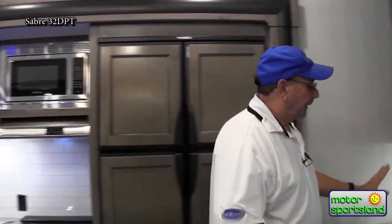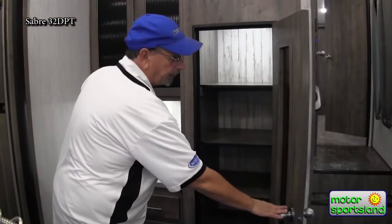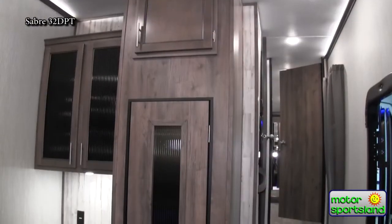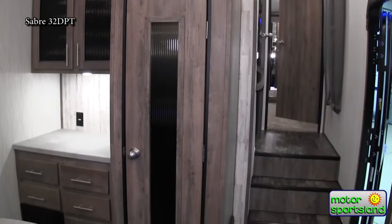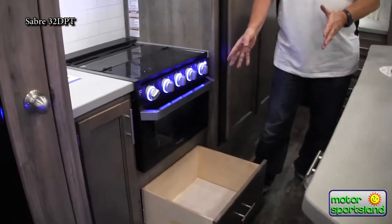I have got massive counter space. I've got deep drawers. I've got incredible pantry storage. In fact, I have a dual pantry here. As we go underneath here, my drawers are deep, pots and pans out of the way.